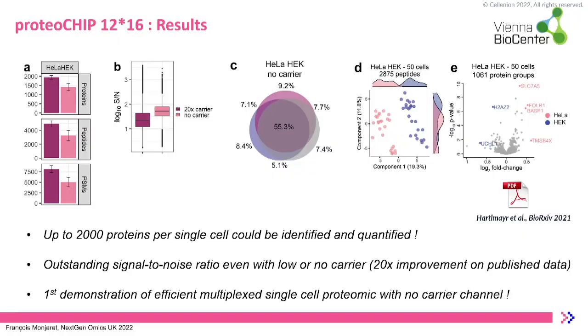If we go through one publication using this strategy, and actually that's the guy who developed this with us, Altmaier et al., they did some technical demonstration. They worked on HeLa cells and HEK cells. You have here the PSMs, peptides, and proteins, meaning a bit the reads, mapped reads, and number of genes per cell, for those who are, like me, more familiar with RNA than protein. What is important here is that you detect 1,500 proteins for HEK and around 2,000 proteins for HeLa cells. That's a lot. That's probably a good representation of the proteins expressed by those cells.